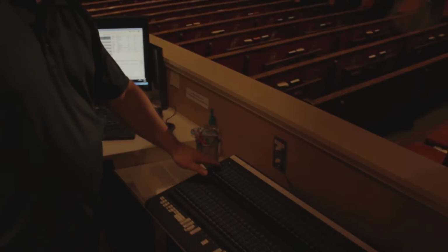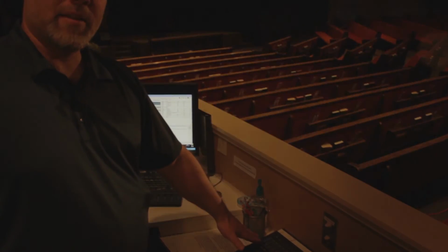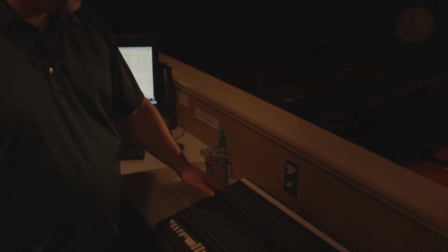But once we're ready to start an event, and the operator is going to control from inside the booth, the lighting operator will come into the booth, turn on the lighting console, and the lighting console now has full control of the lights. At this point, the wall control panel is locked out and won't be able to operate the lights anymore. That prevents accidental changes in lighting scenes while we have an event going.